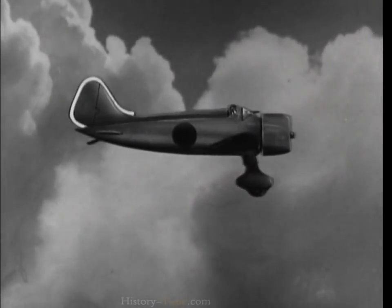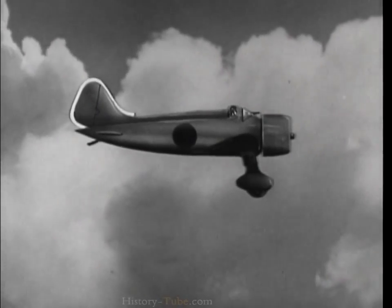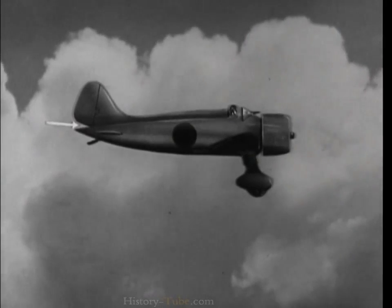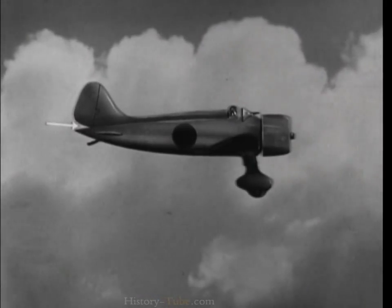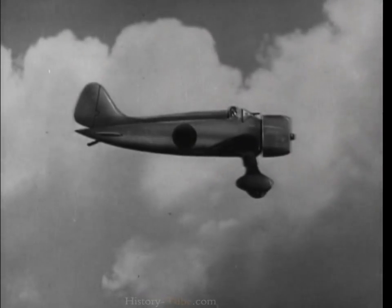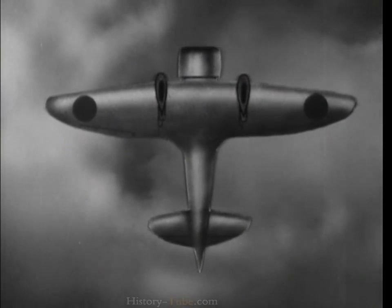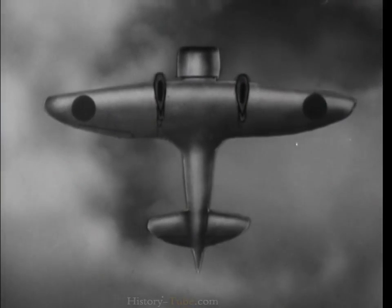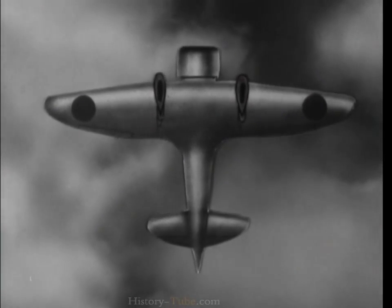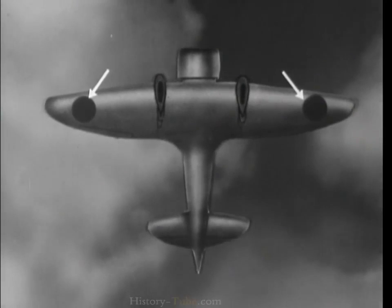A side view also shows the squat triangular tail, blending into the fuselage in front and separated from the fuselage by a notch in the rear. From below, the nose and wings are distinctive. The oval tail and the Japanese markings are additional means of identification.